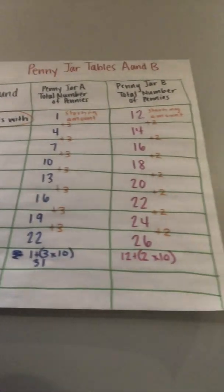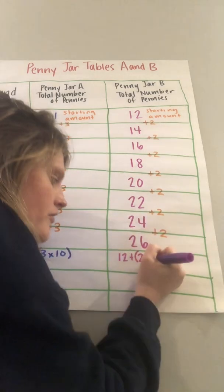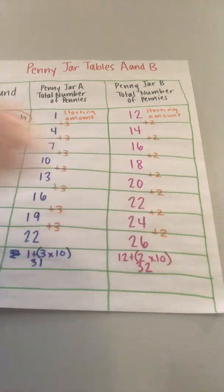Take a look at that equation. Did that match the equation you found? Then I always do the parentheses first. 2 times 10 is 20, plus the 12 is 32. Wow, air high five coming your way.